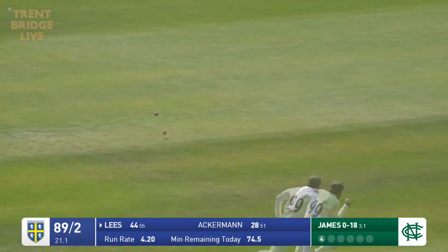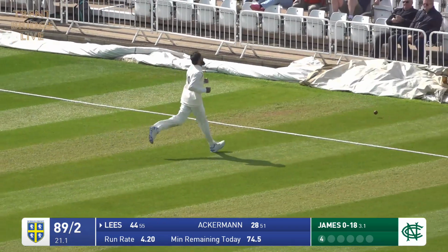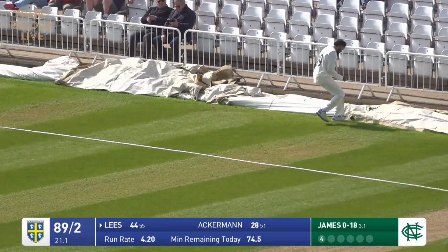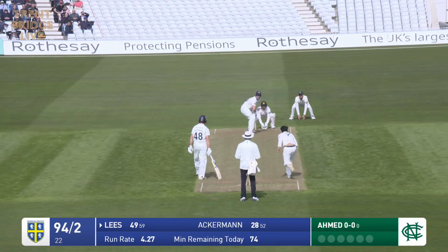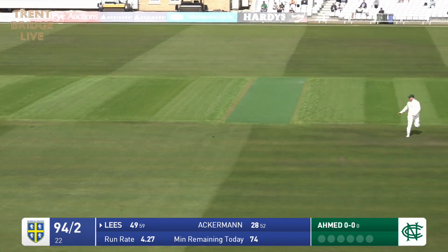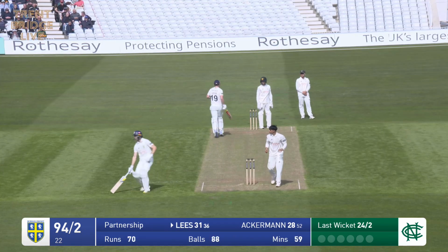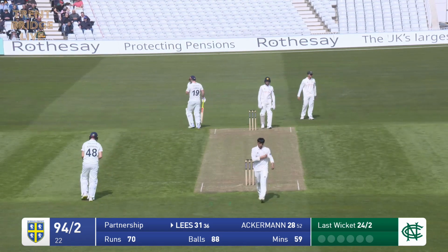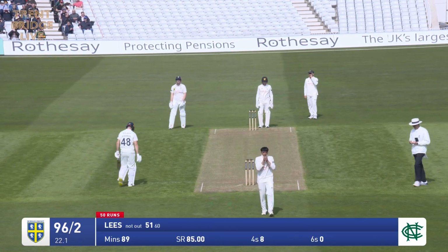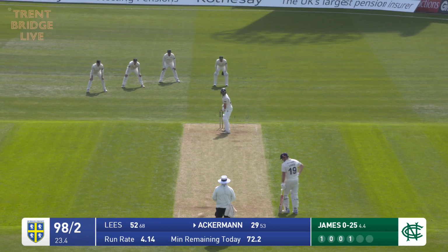This is an aggressive drive to a slightly shortish ball from Lees, and that's gone through the off. It comes into Alex Lees, one slip, first ball just short enough for Lees to rock back and cut into the offside for a couple of runs. Slater with the arm into the bowler's end, and Durham move on to 98, and Alex Lees brings up his 50.